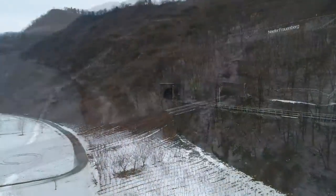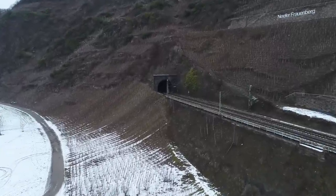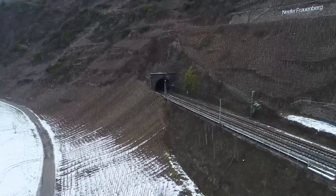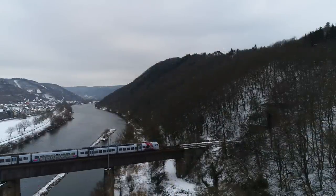Being a very busy track section, closing the line would considerably interfere with rail traffic. Therefore, Marti undertakes the tunnel enlargement while service continues.